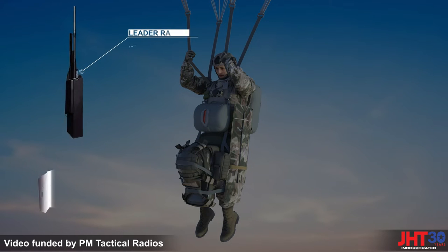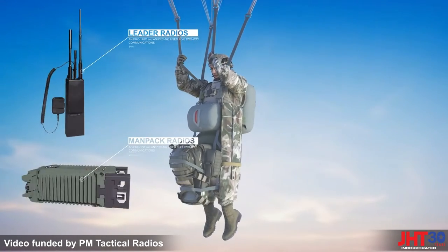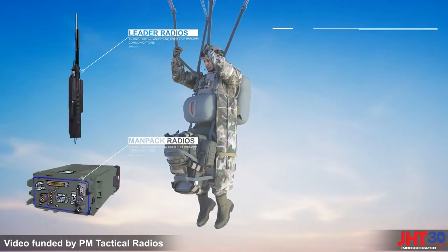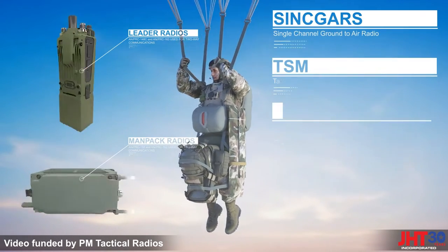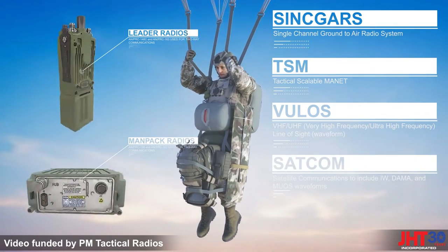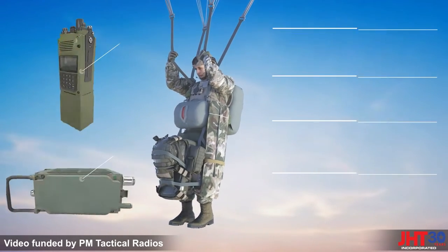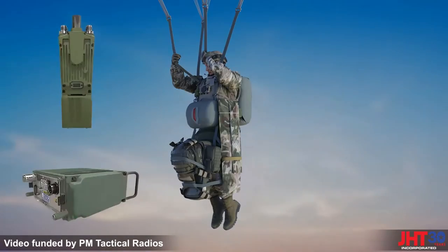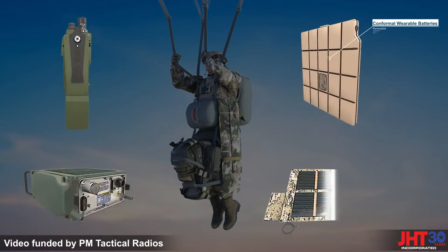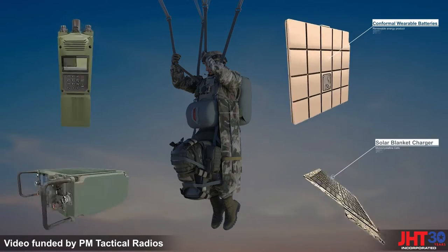Today's soldiers carry both leader and man-pack radios. These lightweight, two-channel radios can send and receive signals across several waveforms, including SyncGARS, TSM, VULOS, and SATCOM. With innovations in radio technology, these are lighter, more capable, and longer-lasting than previous radios, providing greater versatility at a fraction of the weight. Their reusable batteries can be charged on the go with conformal wearable batteries or solar blanket chargers, effectively lightening the load our soldiers must carry.